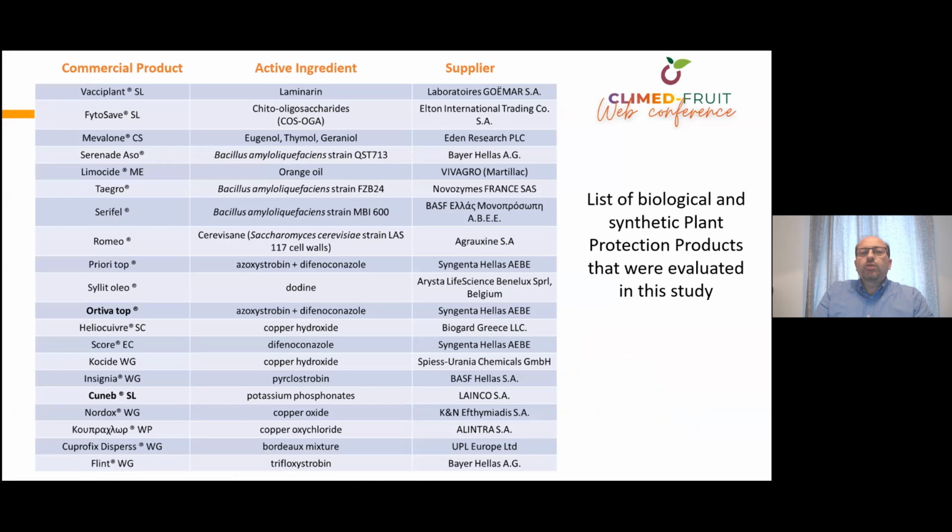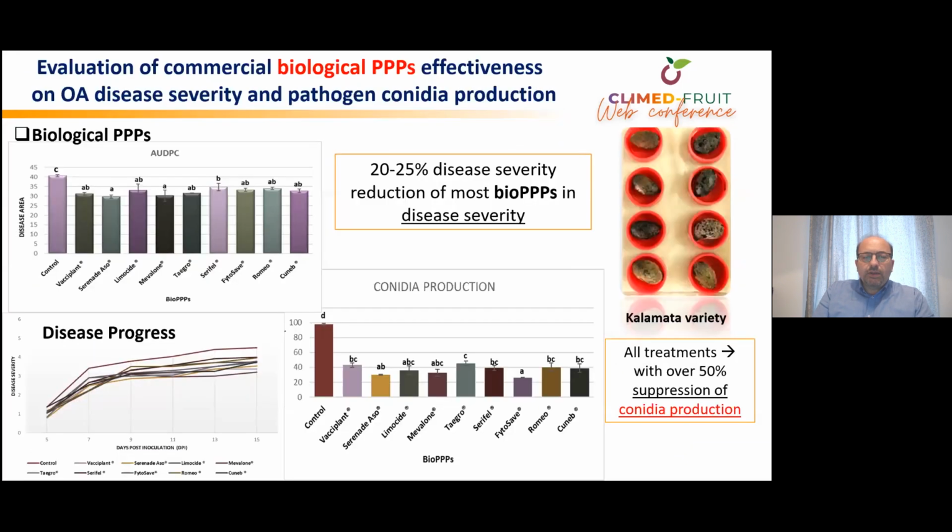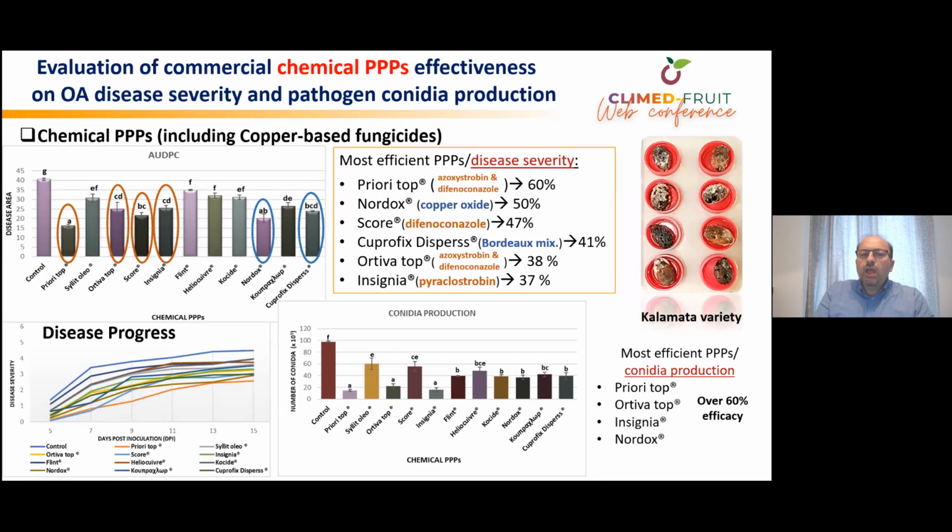So in the framework of this particular work, we evaluated the efficacy of many different biological and synthetic plant protection products that are registered for olive cultivation. In this slide, you can see the evaluation of commercial biological plant protection products under lab conditions, and you can see here that they were not so much effective. As you can see, the synthetic fungicide can lead to a 20 to 25% decrease in disease severity. However, all the treatments are able to suppress the conidia production over 50%, and that's quite significant because the spores, the conidia, are responsible for the dispersal and the dissemination of the pathogen.